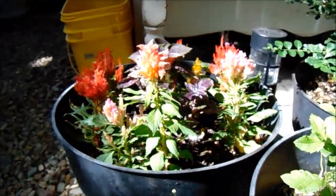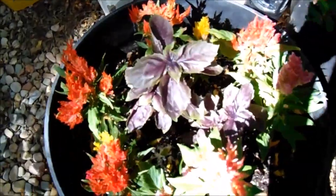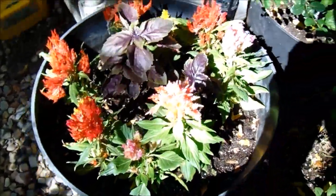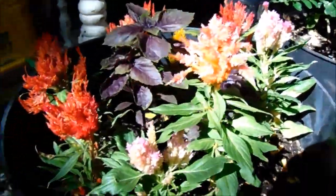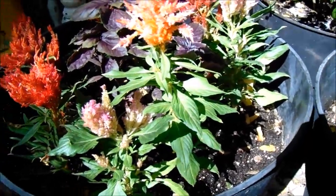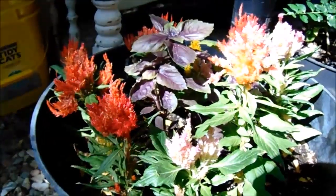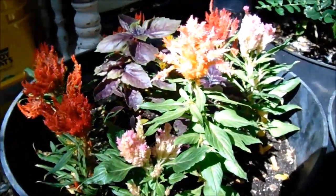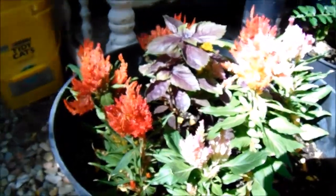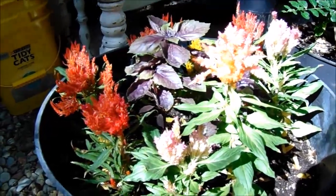Here we have our celosia and our purple opal basil. The light's really bright right now, but the celosia I've heard you can use in teas and stuff as well, and use the leaves in the salads. And so far we haven't used it, but we have collected some of the heads for tea and we have dried them. We just haven't used them yet, and it's really pretty. It adds some color to the garden since most everything we have is green. So that's the celosia and the purple opal basil.